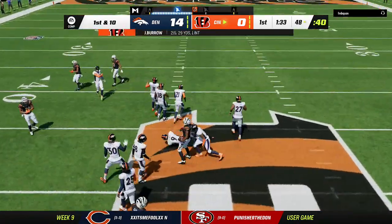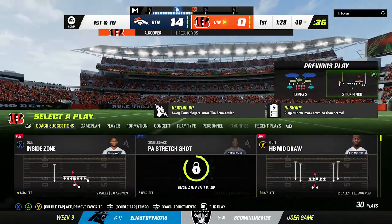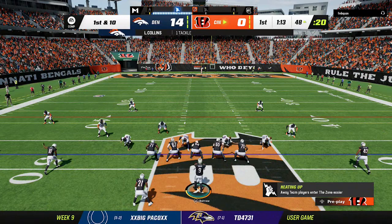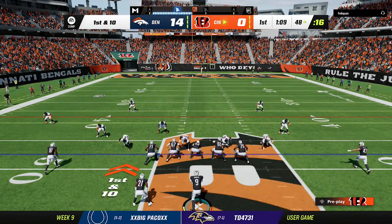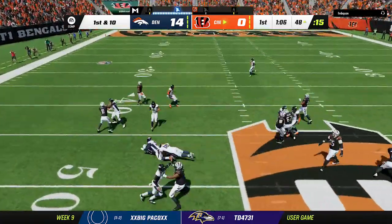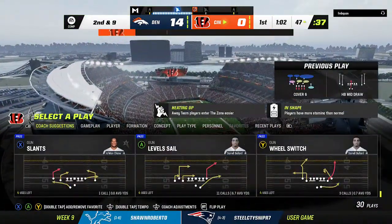Down double digits, and we talked about their game plan being both running and passing there. You're right. They're sticking to the game plan, getting the ground game going. A lot of football left to be played. So a 1st and 10 now in Denver territory at the 48-yard line. And they'll get this just to the 47, 1-yard gain.